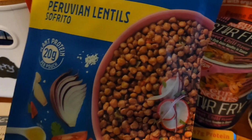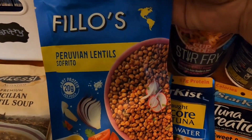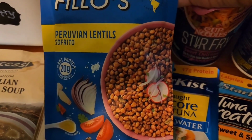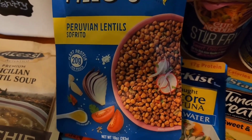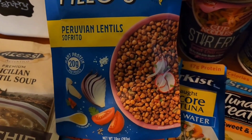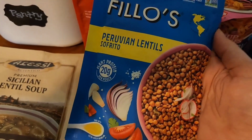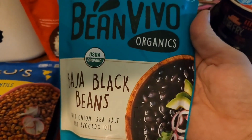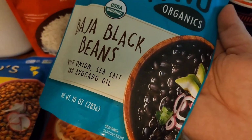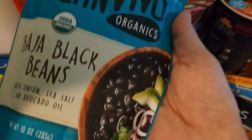I always have at least one, normally two different variations of these beans, because these are just heat and serve. So I can use them in my Hot Logic. I can use them in my electric pan. You can use them on basically any type of cooktop. They just need to be reheated. So here I have some Peruvian lentils. This is another brand that I get a lot, these black beans. They're great for burrito bowls, tacos, to throw with the protein and some rice.